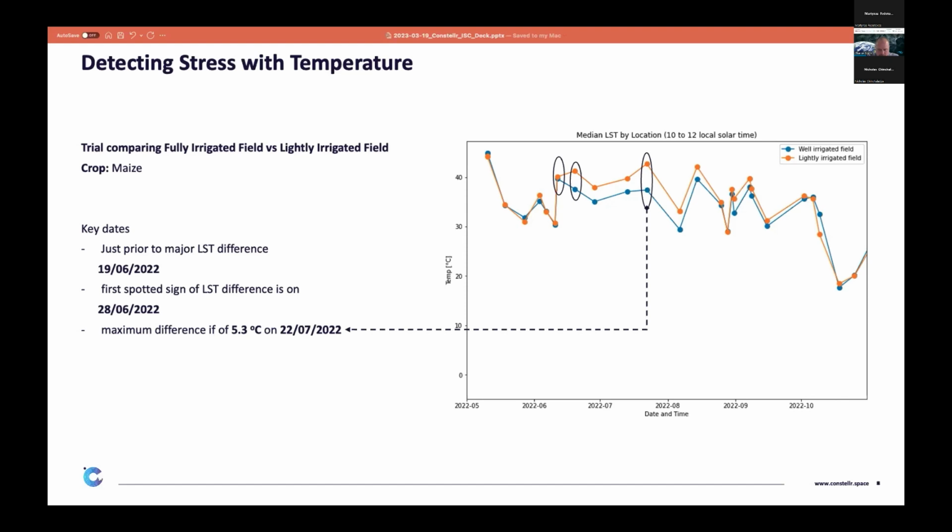Being able to monitor at a very high resolution, we're able to see that variation across the field. In this case, we see that in the hot summer months, in late July, where there was light irrigation and full irrigation, there was a difference: the light irrigation was 5.3 Celsius warmer than the fully irrigated plot, because there's less water available to the plant, it becomes stressed and the temperature rises.